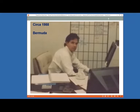Now, here's Bermuda back circa 88, and the main thing is, when you look back and you look at trading for yourself, it definitely can be one of the most rewarding jobs out there, but you really need to stay educated about what you're trading and stay focused on managing your risk. That's really one of the most key things that you can do in your trading. And probably, as everybody here can attest to today, it can also be a very painful profession at times.